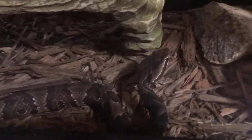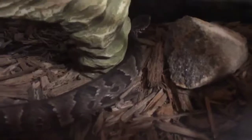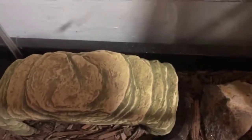And that is little Mr. Myth, our Agkistrodon piscivorus, also known as the northern cottonmouth or northern water moccasin. Absolutely incredible snakes, absolutely necessary for their environment, completely beautiful, and once again, they can be absolutely harmless if just left alone and given the proper space that they deserve.